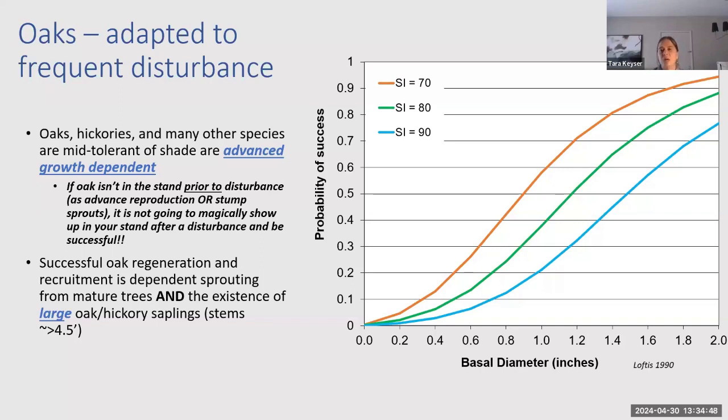Meaning successful oak regeneration really depends on 2 things: sprouting from mature trees and the existence of oak seedlings and saplings prior to disturbance. If you don't have those 2 things and you're trying to manage for oak, go to a different place. So this figure shows how seedling size is related to the probability of an oak seedling being successful after an overstory disturbance.